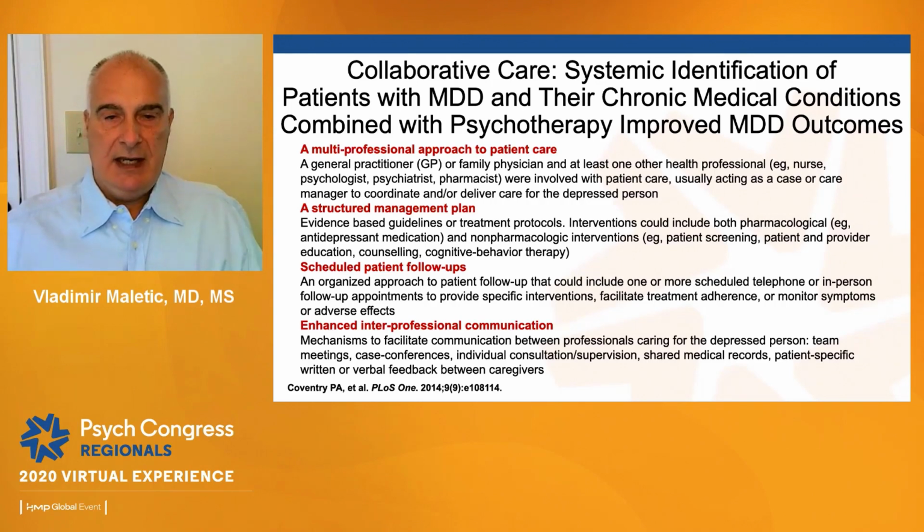And finally, if there are multiple professionals involved in treating major depressive disorder, it is good that they communicate, because it is very important information. If a primary care physician has seen a patient in between the appointments with a mental health professional, and indeed there has been a flare-up of inflammatory disease and worsening of depressive symptomatology, it is important to notify the mental health professional of these changes.